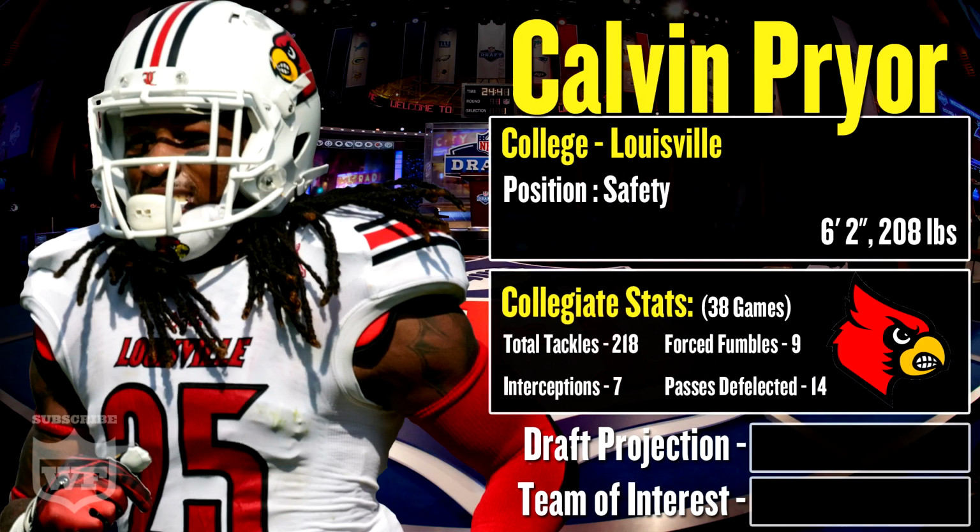Again, Calvin Pryor, safety out of Louisville, 6'2", 208 pounds. Some collegiate stats: he's played 38 total games with 218 total tackles, 9 forced fumbles, 7 interceptions, and 14 passes deflected. A couple of things you might want to know: he was a second-team All-Big East in 2012 and a first-team All-AAC in 2013. Some of those awards and accolades.